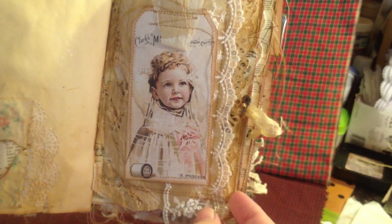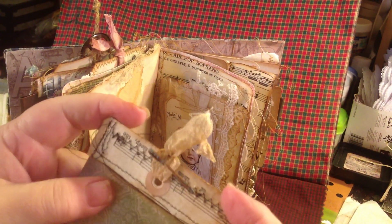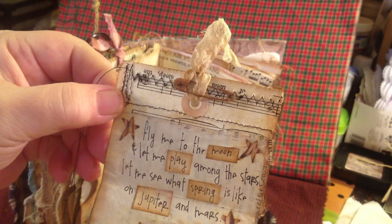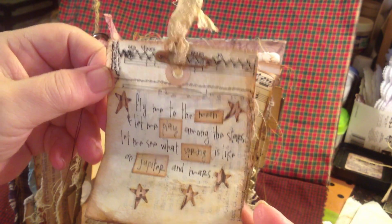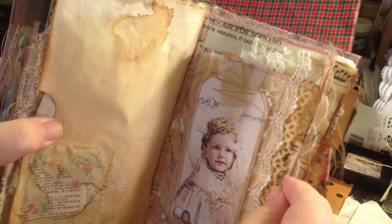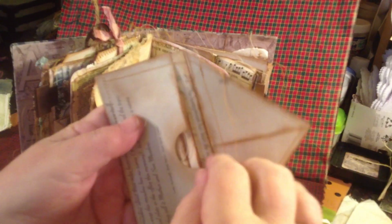And there's fabric and lace, and there is a little tuck spot over on the side, and you open it up, and it says, "Fly me to the moon and let me play among the stars. Let me see what spring is like on Jupiter and Mars." That is a Frank Sinatra song, and for you young people, you probably won't know who that is, but for the rest of us old people, it's a good song.